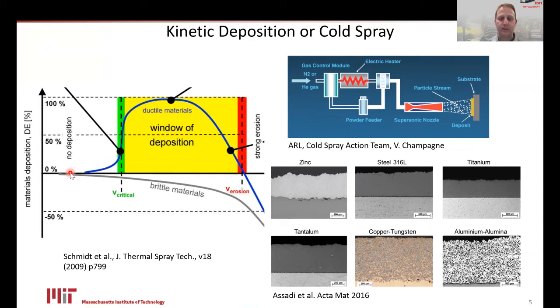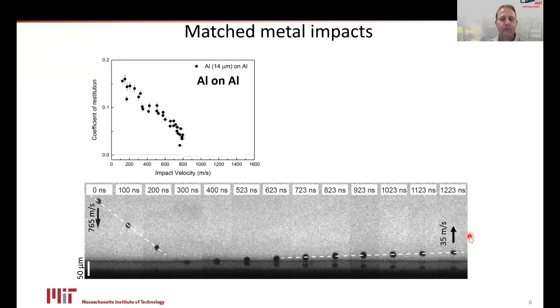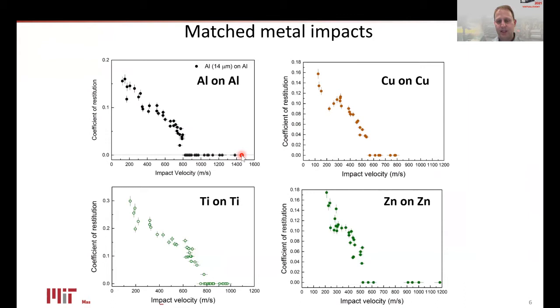So in this line of work, we've done a lot of experiments where we match the impactor and the substrate. So pure aluminum on an aluminum substrate, for example, again, we measure inbound velocity, outbound velocity, and we do a whole bunch of different tests. So of course, we are probing the fundamentals of plasticity when we get a response curve like this. And I'll show you more about that in a minute. But as we go to higher velocities, we get lower and lower bounces, which speaks to increased plasticity. And at some point we see the transition where particles stop bouncing and instead they stick. We can do that with a lot of different materials. We've done it with aluminum and copper and titanium and zinc, and they're all similar and yet all different in their details.